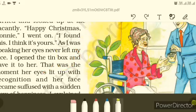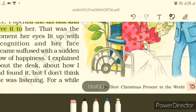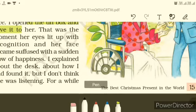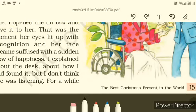I opened the tin box and gave it to her. So the narrator opens the tin box and hands it over to her. That was the moment her eyes lit up with recognition. As soon as she receives the tin box, her expression changed completely. Her eyes had an expression of recognition, as though she understood what she was receiving.